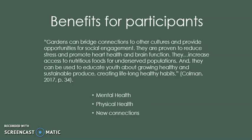Brian Matthews noted in his article, Cultivating Complexity, that during his time volunteering at a community garden, quote, "Something that stood out to me more than anything else was the camaraderie. The community was filled with laughter, stories, courteousness, and generosity. I observed mentoring and connection, both with nature and one another," unquote.